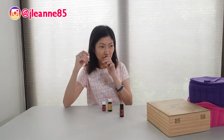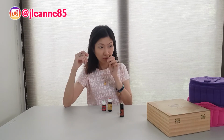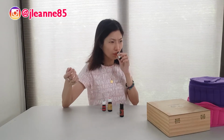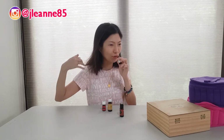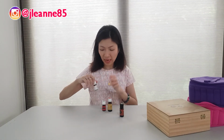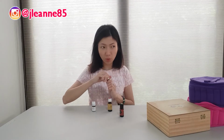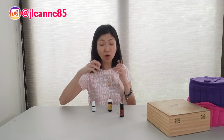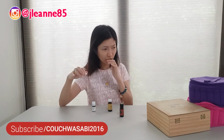Iba rin. Parang mas floral ito. Although hindi floral yung frankincense, it's a resin. But it has more of that lighter, fresher note. If I would compare them, this has the lightest smell, and then this one would go in the middle kasi meron din siyang vibrancy and brightness.